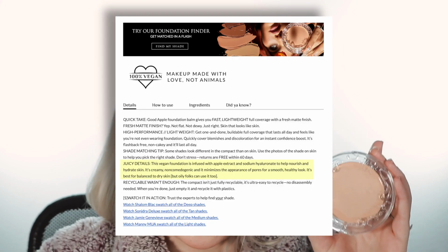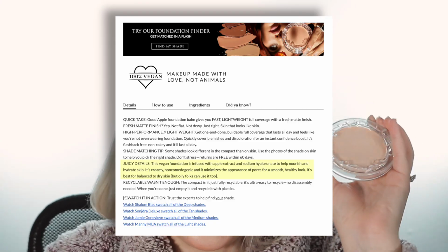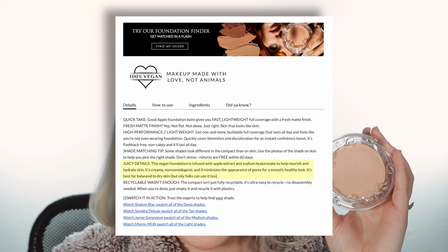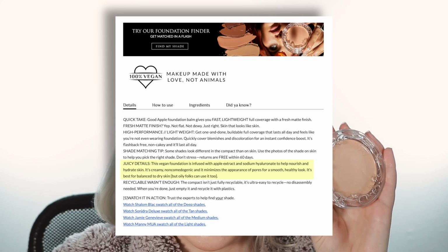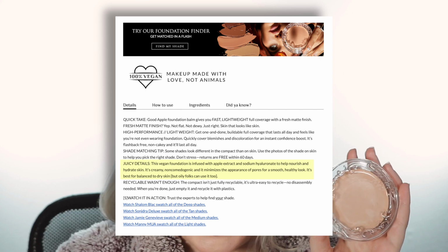This vegan foundation is infused with apple extract and sodium hyaluronate. That's a big word. I don't know what that means. To help nourish and hydrate the skin. It's creamy, non-comedogenic, and it minimizes the appearance of pores for a smooth, healthy look. It's best for balanced to dry skin, but oily folks can use it too.